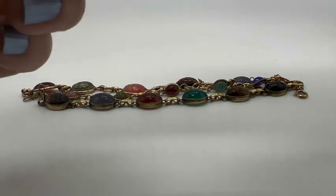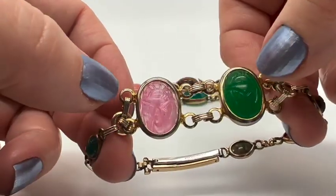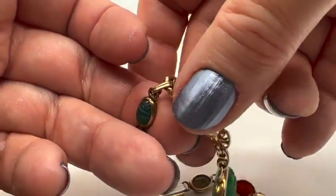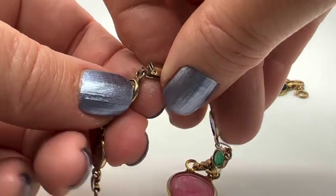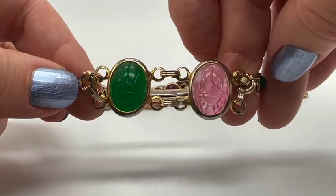Oh, here's another one. This one's great. I think this one's really interesting. You have the two big scarabs right here. I love these colors. And then along the side, there's smaller ones, and that's what the finding is like back there. How pretty is that? Don't you love it?